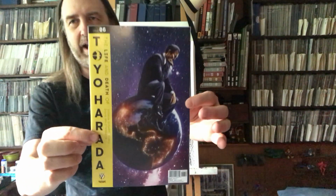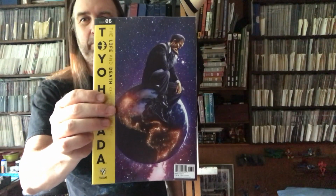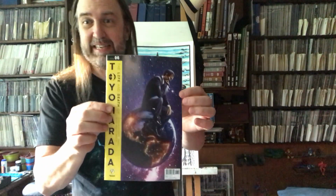On to the last issue of The Life and Death of Toyo Harada. This is 5 of 6. This is another extra pages issue, about 38 pages for $5. And I want to open this one because there was a big reveal at the end of last issue about the life and death of Toyo Harada, and I don't quite know what it means because Toyo Harada apparently died sometime in issue 3 or so, but it's a superhero story, so who knows if he really died. But we'll find out this issue if he really died or if he didn't.